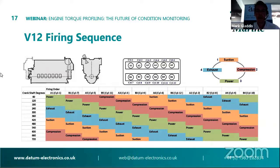Costas, so I'm just going to give you a short example of some real-time data that we've taken. Basically, as Costas says, it's for a V12 engine. And from the engine manufacturer, we of course know the firing sequence. And when we take into account top dead center from the flywheel, we can then combine that with the perfect profile for a V12 engine.